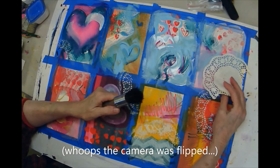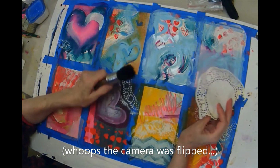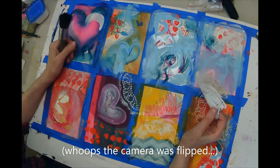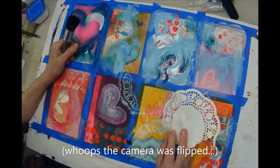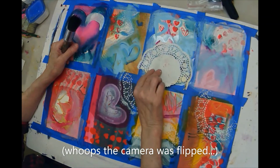I want to show you how you get the pattern on some of these. The camera cut out for a minute, so I want to make sure that you know how I got these lacy marks on my Valentines here. I'm going to do this one with the dark blue, so it'll show up over here on this one.